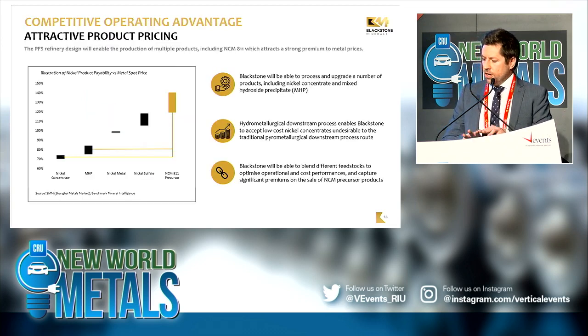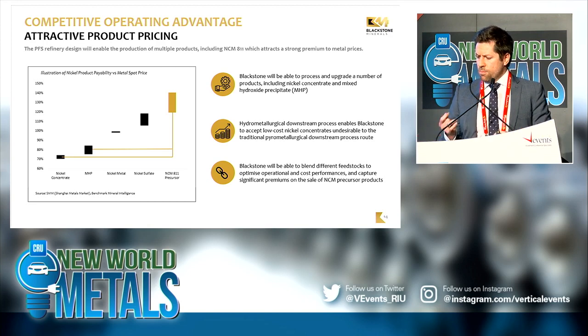So just on a real summary of our business, we can purchase nickel concentrate from our mine at arm's length. We can purchase it from other nickel miners in the world: Australia, Canada, Asia, Africa. We purchase it for 75% roughly. We convert it into the 811. It trades at a 120 to 140% premium.